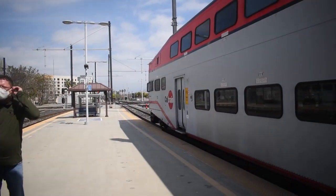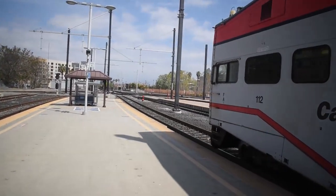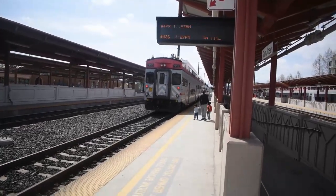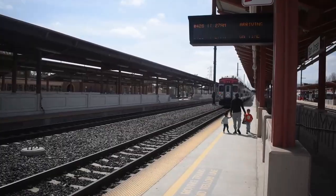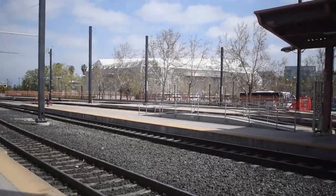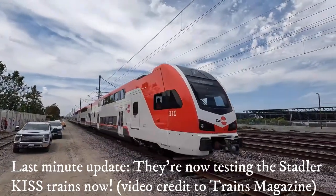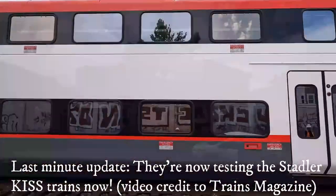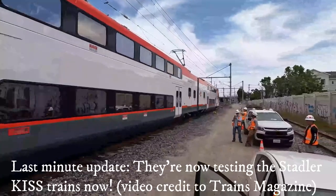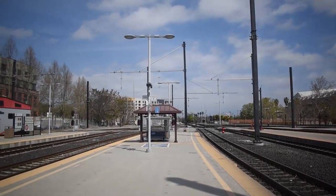Finally, we made it to Diridon Station, and our Caltrain leaves for probably Tamien or Gilroy. Most likely Tamien. At the time of recording, there were still poles for the catenary going up, and a lot has changed since my visit here. There are a lot of videos relating to updates to Caltrain electrification, so go check them out if you have the time.